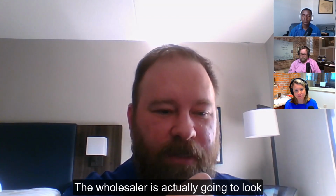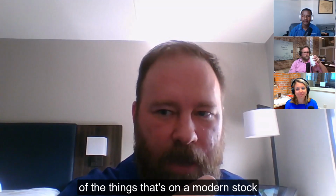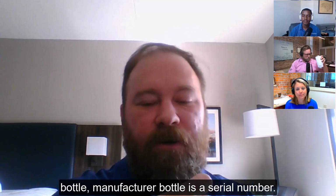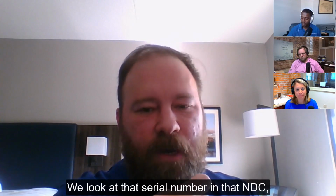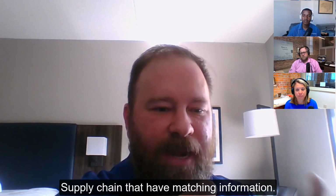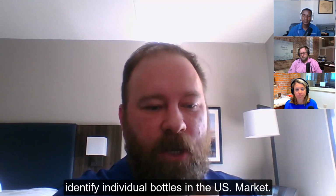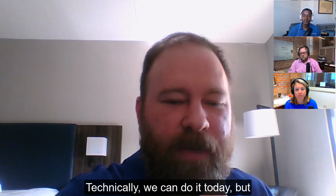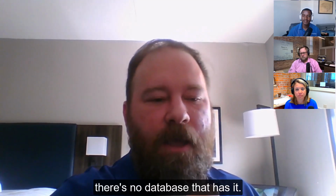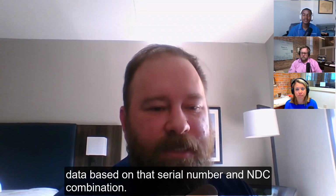The wholesaler is actually going to look at the serial number on the bottle. We haven't mentioned this yet, but one of the things on a modern manufacturer stock bottle is a serial number. If we look at that serial number and that NDC, there are no other bottles in the U.S. supply chain that have matching information. So we will be able to identify individual bottles in the U.S. market. Technically, we can do it today, but there's no database that has it. But in November, we'll actually be able to track that data based on that serial number and NDC combination.